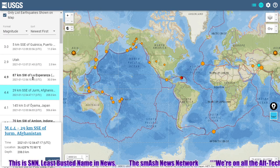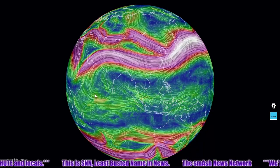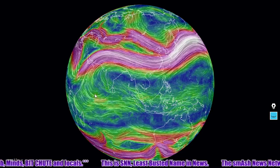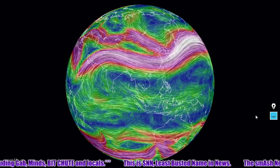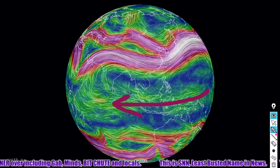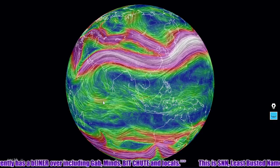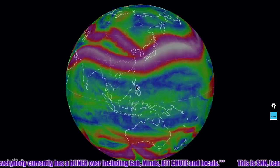And let's move on to look at the jet streams. Here are the jet streams of the Eastern world. A little more coherent than we've seen, although we do still see the jet stream blowing backwards, east to west, over the Western Pacific and Indian Oceans. Some significant speed there in the central Indian Ocean region.